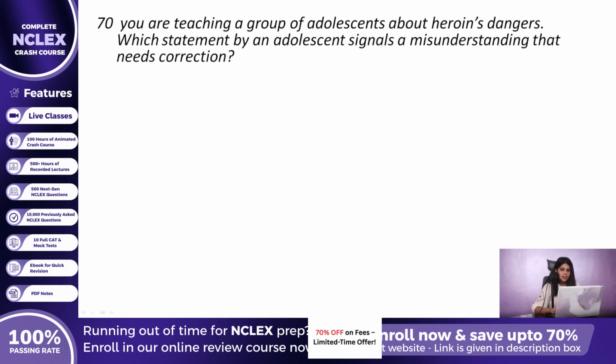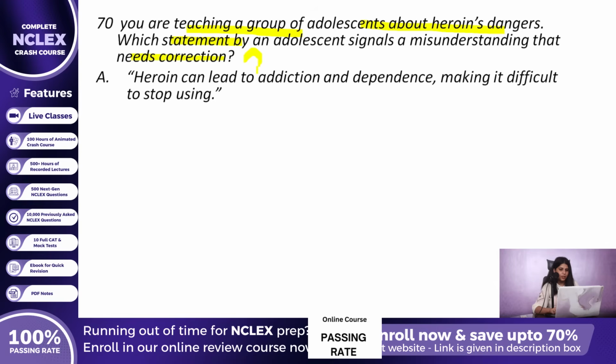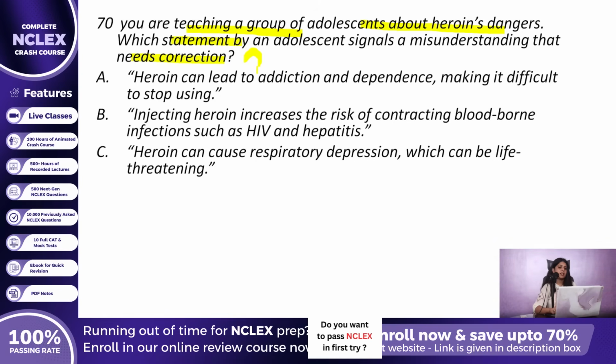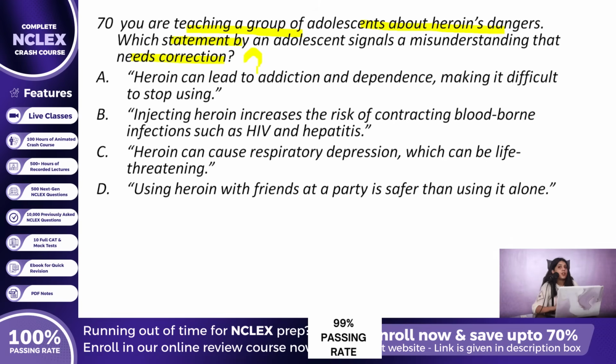In question 70, you are teaching a group of adolescents about heroin's dangers. Which statement by an adolescent signals a misunderstanding that needs correction? Options include A. Heroin can lead to addiction and dependence, making it difficult to stop using. B. Injecting heroin increases the risk of contracting bloodborne infections such as HIV and hepatitis. C. Heroin can cause respiratory depression, which can be life-threatening. D. Using heroin with friends at a party is safer than using it alone.